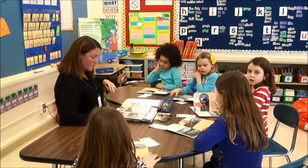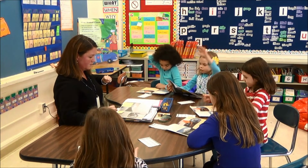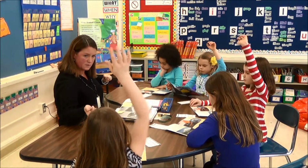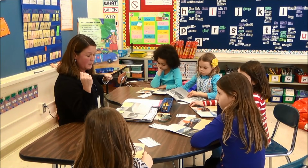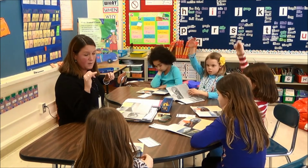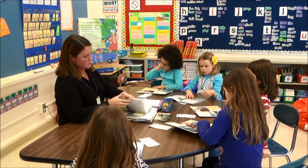All right. And now on the right-hand side, on page 9, why is that volcano different? Why is that volcano different, Julia? It's an active volcano because it's exploding. And what's coming out of it? Lava. And what came out of Mount St. Helens? Ash. Very good. All right, let's turn the page.